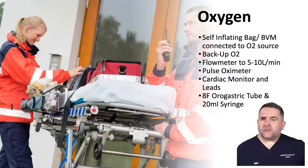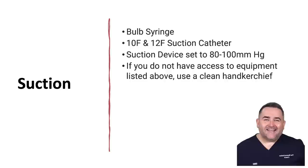Try to administer between 5 to 10 liters per minute of oxygen if the pulse oximetry is below the target range. If the newborn is breathing and has a heart rate greater than 100 beats per minute, but the oxygen saturation is below the target range, give free flow oxygen. When PPV is started, connect a pulse oximeter and cardiac monitor to have an accurate understanding of the patient's heart rate and saturation. Our primary suction device in neonatal resuscitation will be a bulb syringe.